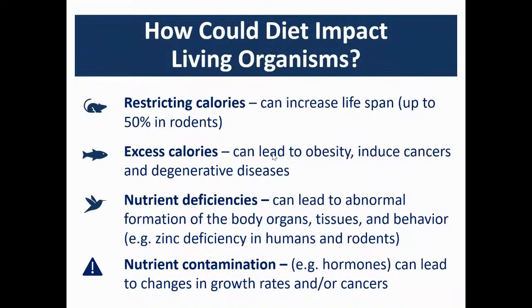So how can diet impact our biology, or us? I provided a couple of examples here. These are in no way the only ones, but just to say that if we restrict, so if we limit the amount of food that we are providing, for example in mice, we know that if we provide them a certain amount of food every day, we can increase their life expectancy by up to 50% if we control that. However, if you provide too much food, so excess calories, we get the opposite sort of thing.